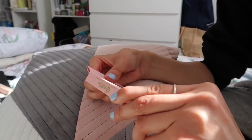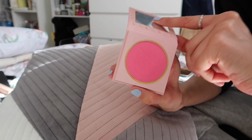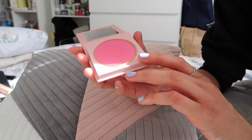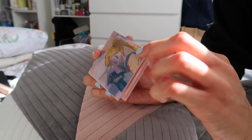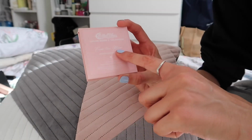I have this Colourpop one right here, which is the Sailor Moon Colourpop blush. I love this. I love the packaging. Such a cute little blush right here. You guys saw me use this in my Sailor Moon try on or review video. So yeah, I'm going to be keeping this one. This is the From the Moon one.